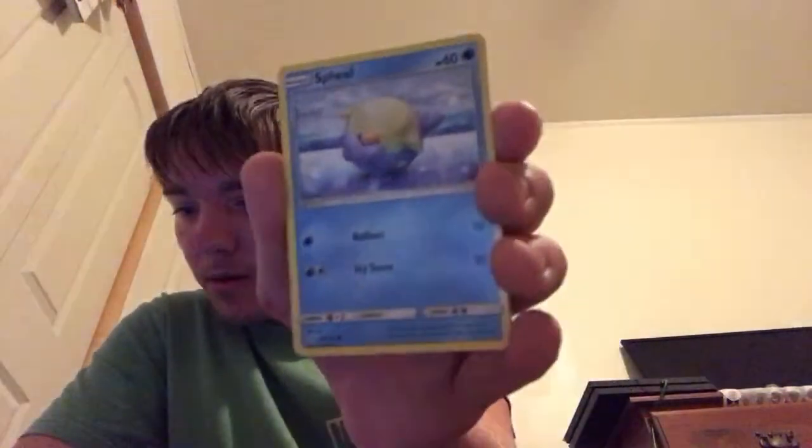Alright, we got energy. Got Heracross. Pretty good. Got Arachnid, I think. Yeah. Pretty decent, okay. Throw. Spiel. Cute Pokemon.